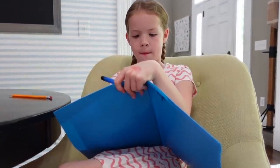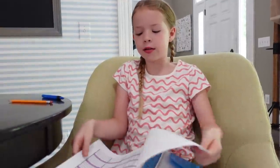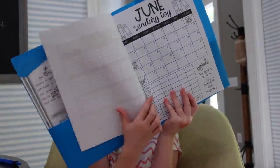What else is in your folder behind our daily checklist, Maya? We have reading logs. Like we have a June reading log and a July one. Mm-hmm. The girls set a goal for how many minutes they are hoping to read each month, and each day they record how many minutes they completed. We add it all up and see if they beat their goal each month.